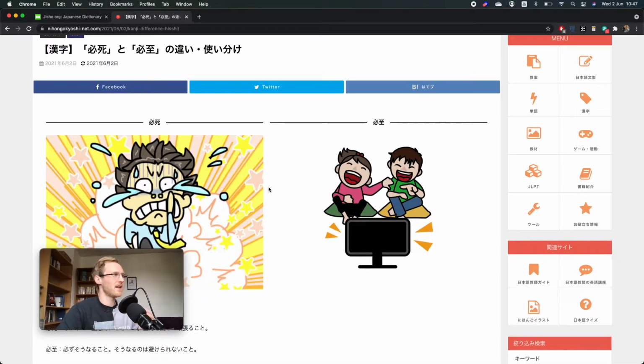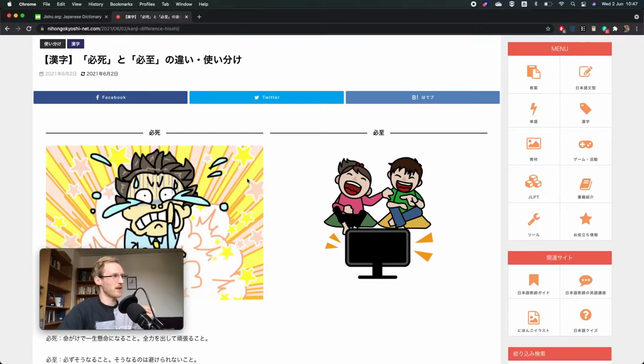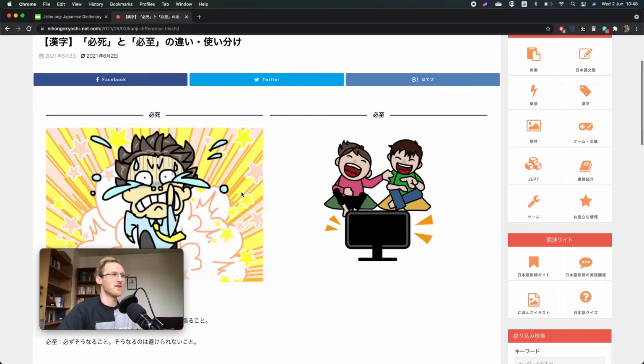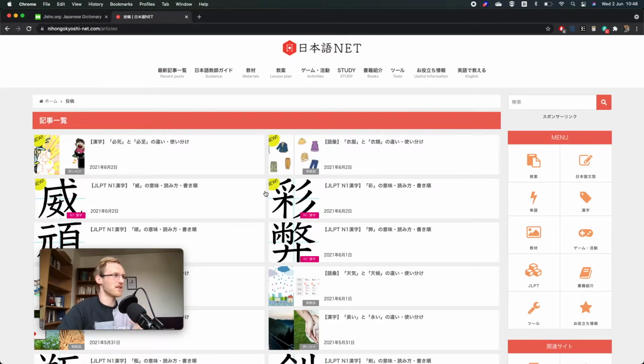And here we have a little homophone breakdown where the author breaks down two words that are pronounced the same, hishi, but breaks down the different kanji that they use and the different meanings for each of the words. And so there's a lot of these posts on the website, and it's really interesting. It's just a nice, easy way to supplement your everyday Japanese language learning.